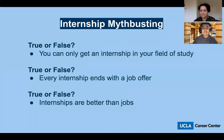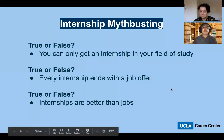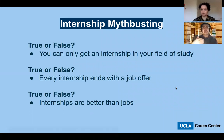Awesome. Sorry, Alexis, to interrupt. No, thank you so much for explaining. We have one student on the chat who asked a really good question: what's the internship process like, looking for one after you have graduated, and is it traditionally harder because you graduated?